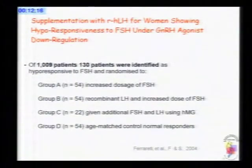Another paper in 2004 in Fertility and Sterility also tried to see how patients with hyporesponsiveness to recombinant FSH react to recombinant LH. In this paper, out of 1,000 patients, 130 patients didn't respond well, and then they divided them into a few groups. Group A increased the dose of FSH. Group B added recombinant LH and also increased the dose of LH. Group C used additional FSH and LH using human menopausal gonadotropin, and they compared it to an age-matched control, normal responders.